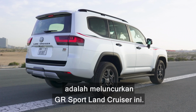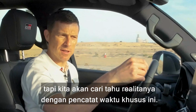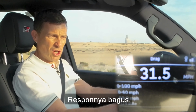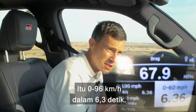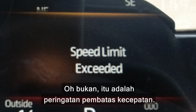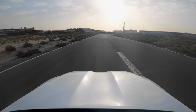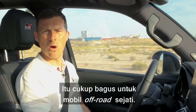The last thing for me to do is to launch this GR Sport Land Cruiser. It's supposed to do 0 to 60 miles an hour in 6.7 seconds, but I'm going to find out the reality with my specialist timing gear up here. Let's do it. Oh, pickup is good. What are we getting? That's 0 to 60 in 6.3 seconds. Oh, that's a lane departure warning going crazy. Oh no, it's a speed limiter warning. Okay, what's the quarter mile? There we go. It's got on the brakes. 14.72 seconds for the quarter mile, which is pretty good for a big, capable off-roader.